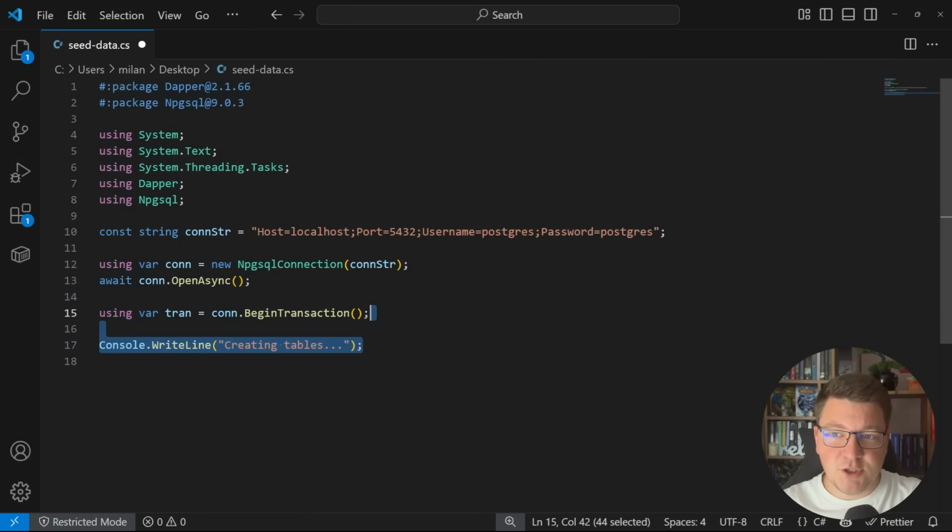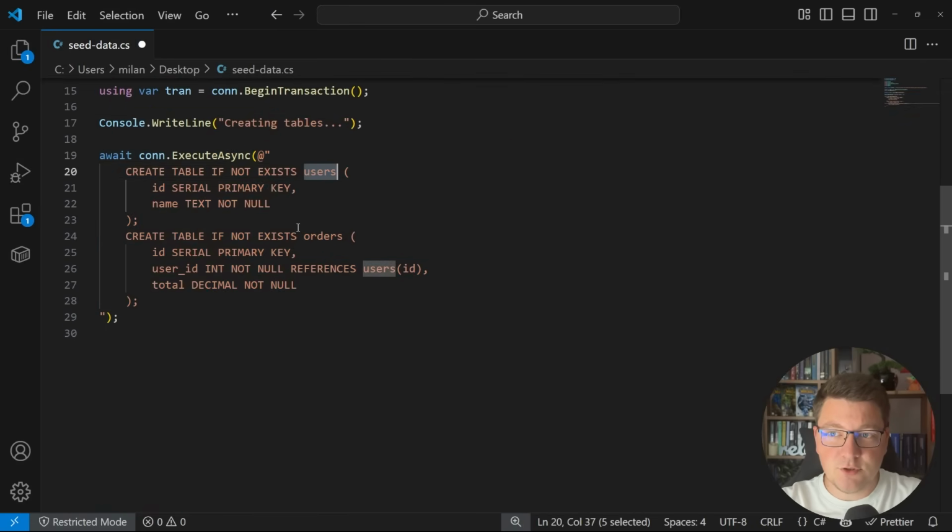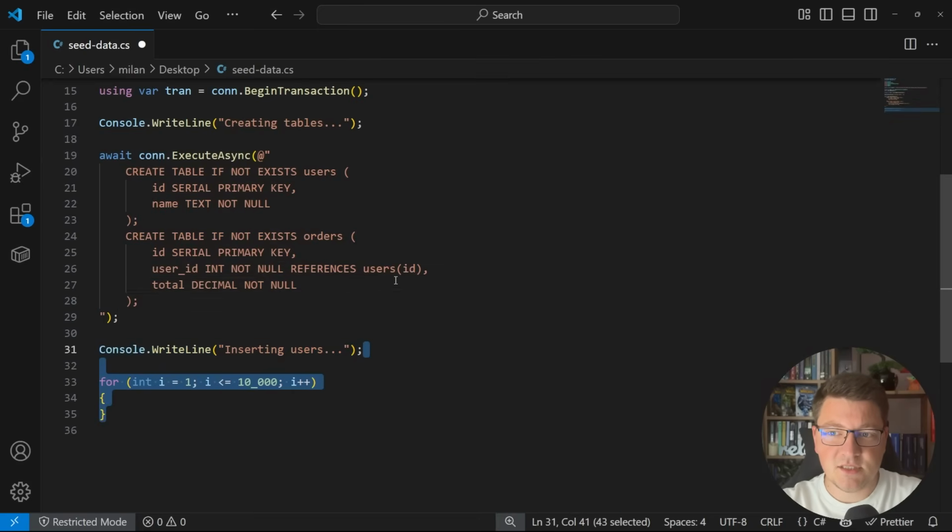So inside of this transaction, I want to do a couple of things. First, I want to initialize my database tables. These are going to be the users and the orders tables, and I want to create them if they don't exist. They're going to be very simple, just an integer for the ID, and then a name for the user, a user ID reference for the order, which is also going to be a foreign key, and then a total value, which I'm going to use for my filter. Then I'm going to insert the users for my tests, and let's say I want to insert 10,000 users.